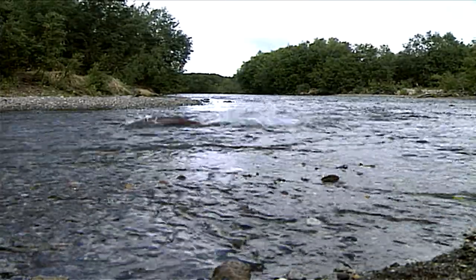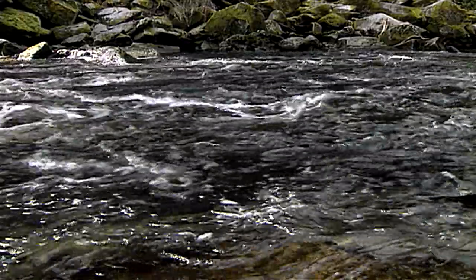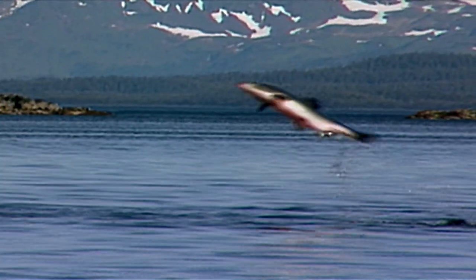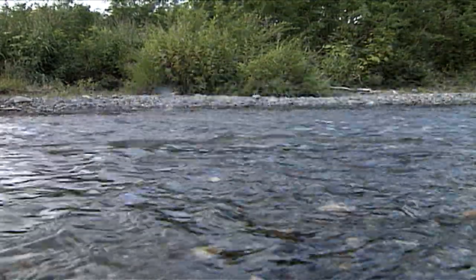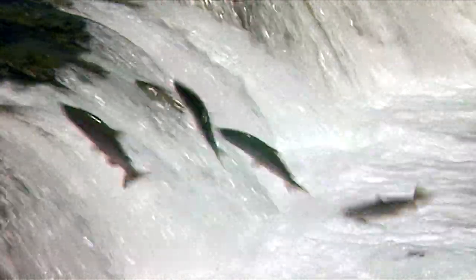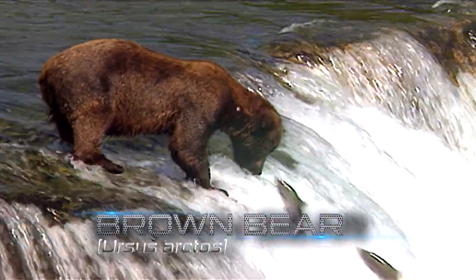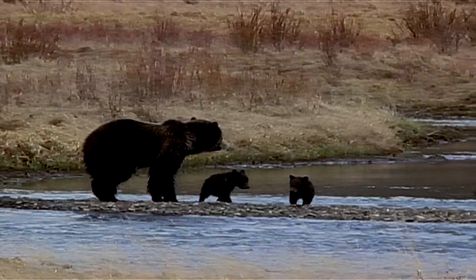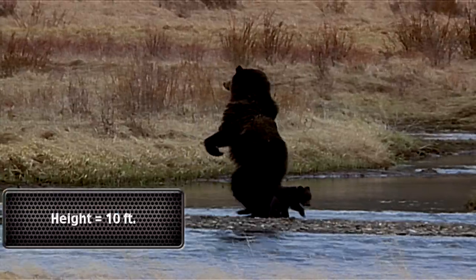Every year, millions of Pacific salmon leave the ocean and head up into the rivers of Alaska, Canada, and Russia. Their mission is to lay their eggs and reproduce, and they'll spend every last ounce of energy swimming upstream to do so. The salmon face many obstacles in their quest to reproduce, but none is more daunting than the brown bear. Everything about the brown bear is huge.